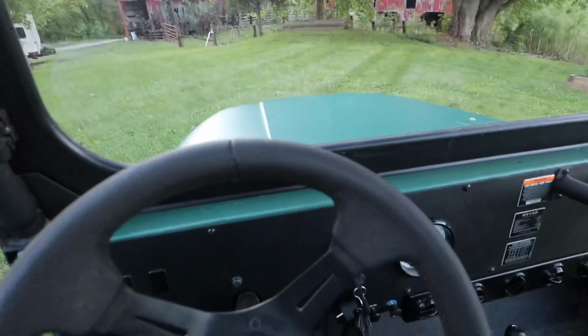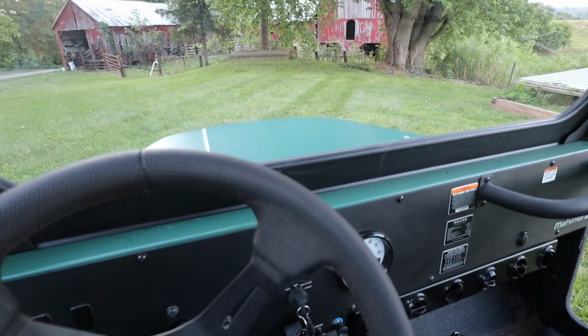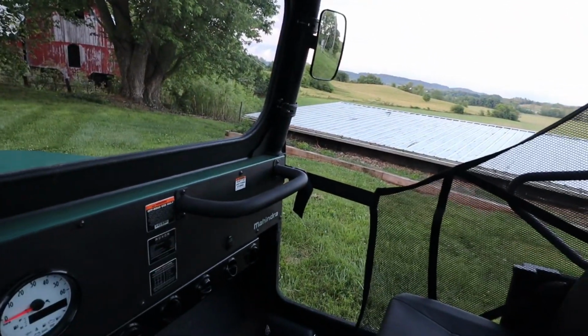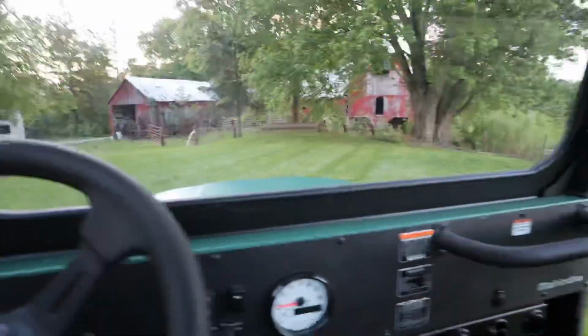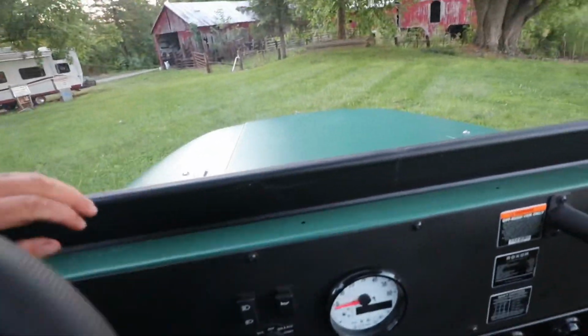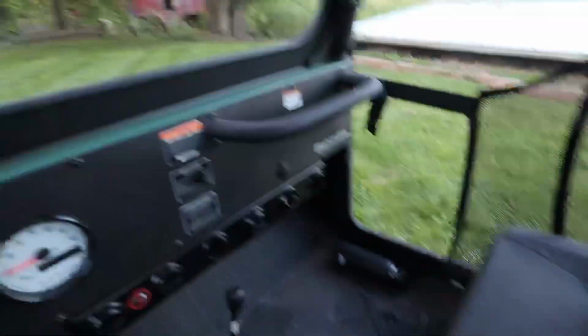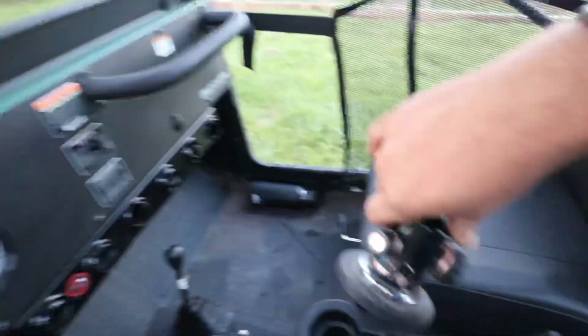But so the inside, I like how plain it is. It's easy to add on things. There's lots of tops, there's lots of cabs and things you can add to it. It's very modular, very easy to add stuff to. Another positive, metal. I like that. Metal floorboard, I like that.